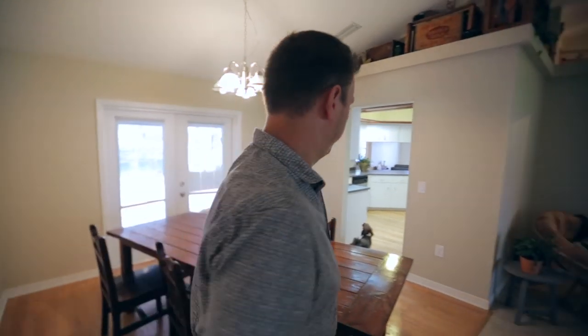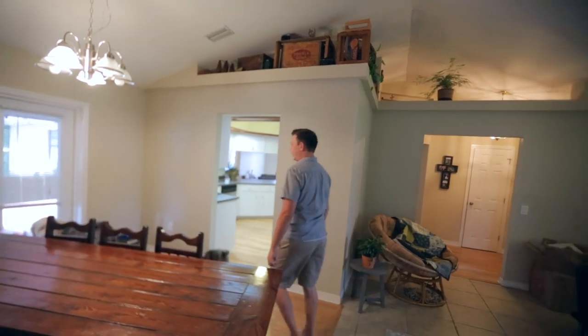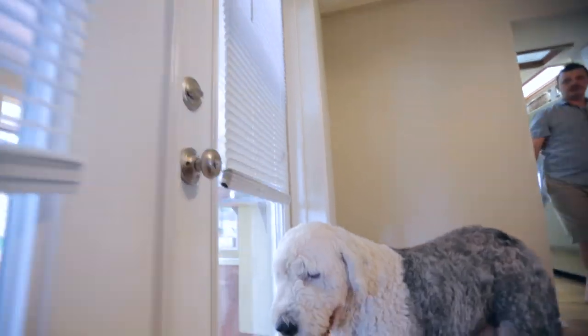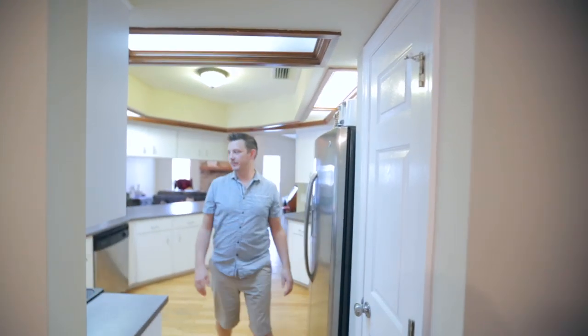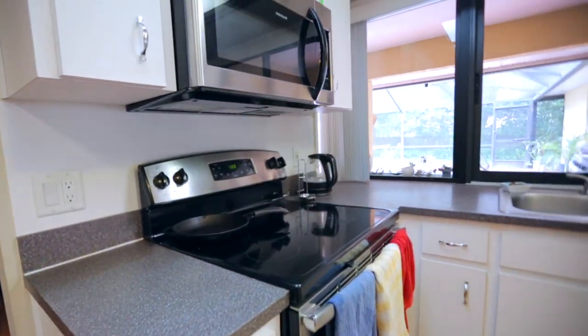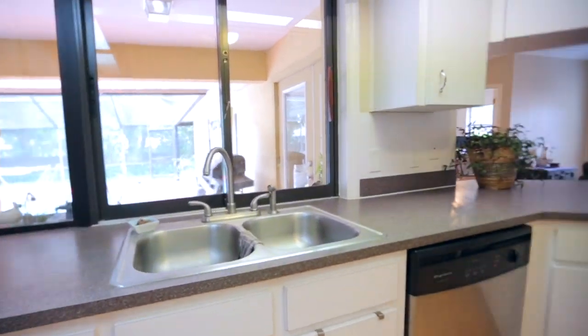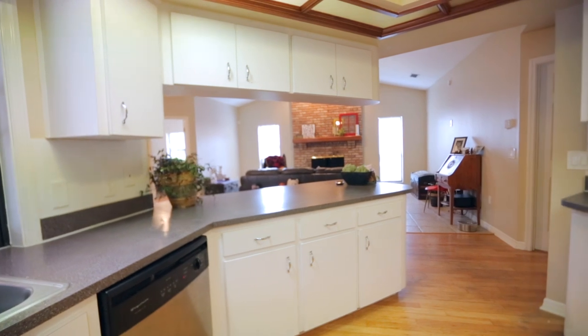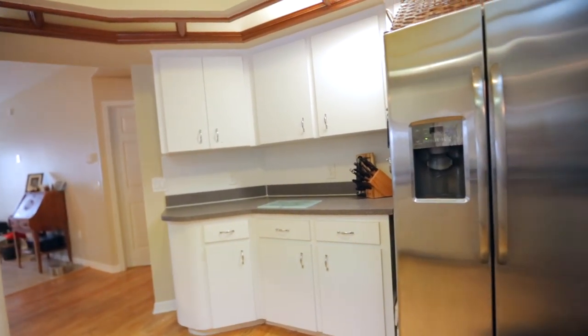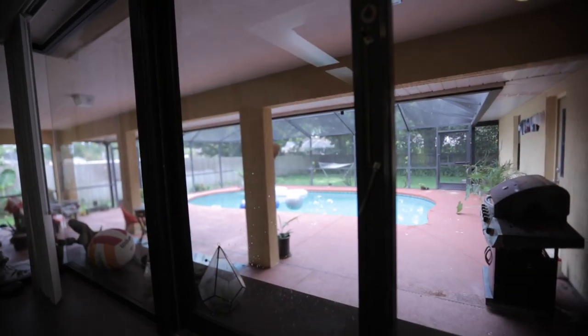Two thumbs up. All right, so you come out of our dining room. You're gonna go straight back and you're gonna enter into our kitchen. Now, this kitchen is a very nice kitchen. It seems really big, and there's lots of cupboard space. And the most beautiful part of it all: as you're cooking, you're staring at the beautiful pool in our backyard.